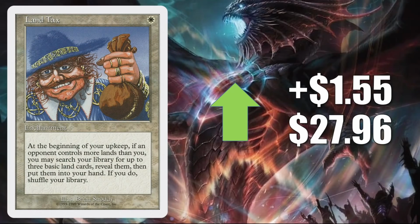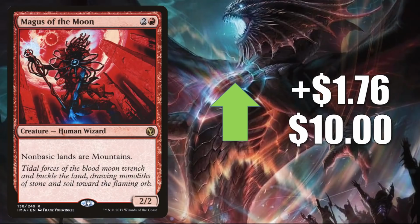Land Tax. This is the one from Battle Royale. It goes up $1.55 to $27.96. Big Commander card for white decks. Magus of the Moon. This is the one from Iconic Masters, up $1.76 to $10. This sees a lot of Modern play. Grixis mid-range decks are very popular right now. They typically run 4 copies of this. See some Legacy play too. But this is a card that has also seen increased Commander play because of the 2 reprintings of Purphoros, God of the Forge.